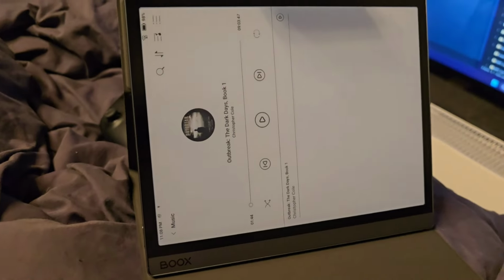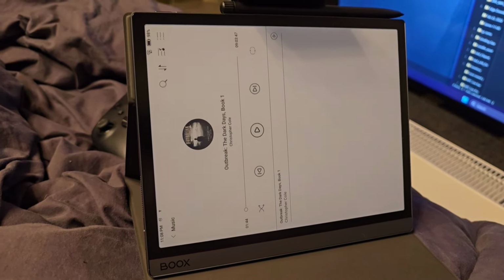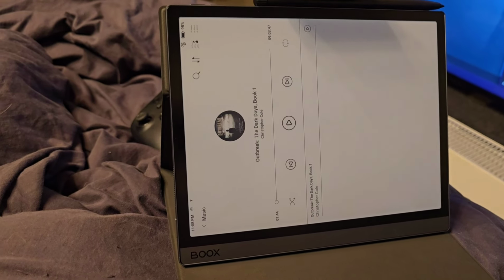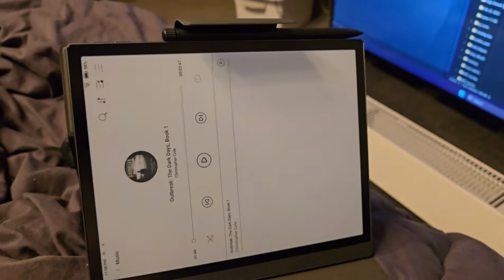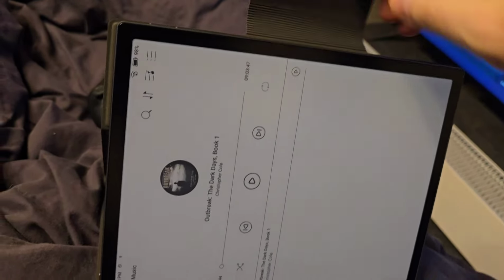It is playing in stereo. It's not super loud. I don't know if that's just the file itself or if the speakers in general aren't that loud. But of course, you can connect your own earbuds or headset to it and listen on that. Another quick mention is that the reMarkable doesn't have any speakers, so you can't listen to audiobooks on there.